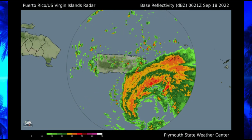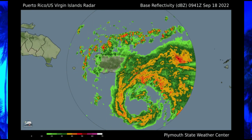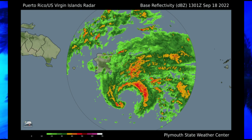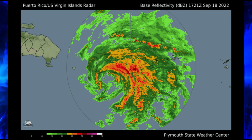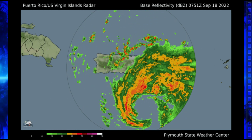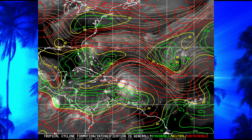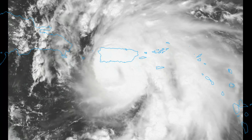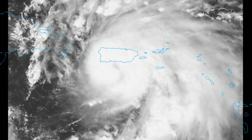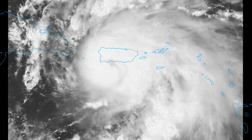So again, this is the radar, and I'm not liking what I'm seeing, so the wind is going to be an impact, especially if this eye wall gets better organized, but right now the main threat is the heavy, heavy rainfall. Wind shear still not that favorable over the top of it, but it's strengthening in spite of that because it's the heart of hurricane season and it's over those warm Caribbean waters and nothing's stopping her now.